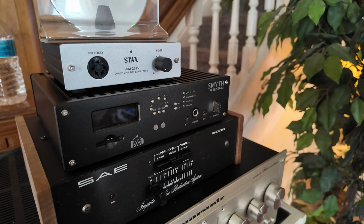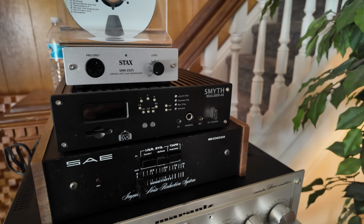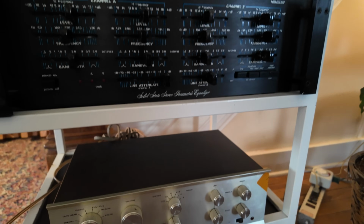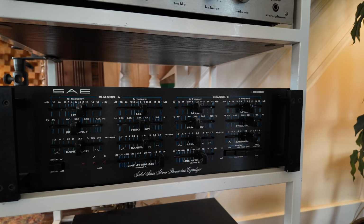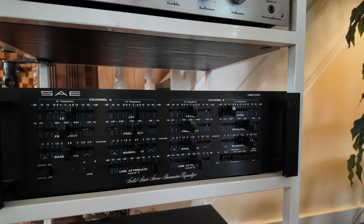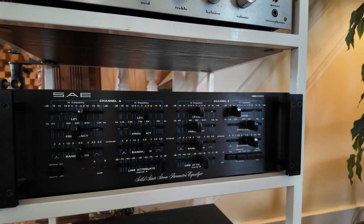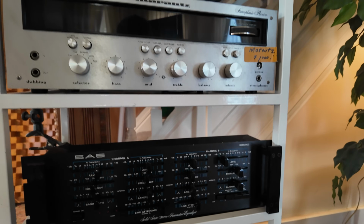All of Dan's rooms were just filled with components. I can't wait to come back once he's got everything put back together the way it's supposed to look in here. You have the SAE 1800 parametric EQ. This is actually one you do not see every day at all. They're actually very rare. The SAE collectors love them, and it's pretty hard to get your hands on one of those.